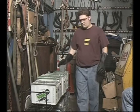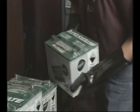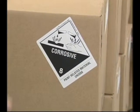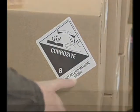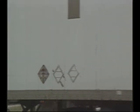When we think about hazardous materials, one of the things we need to remember is that we can encounter them in a number of places. If you work for a company that sells hazardous materials, you can find them out on a delivery truck or in storage facilities like tanks and warehouses.